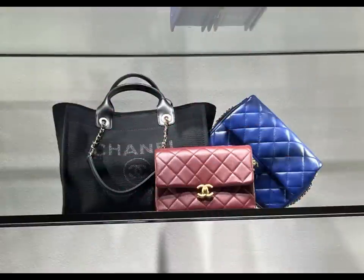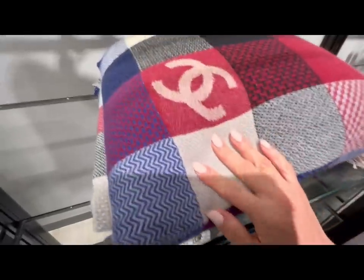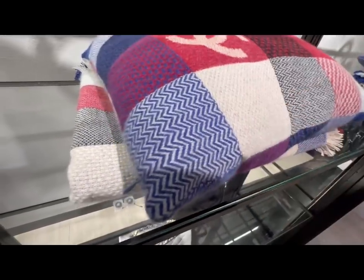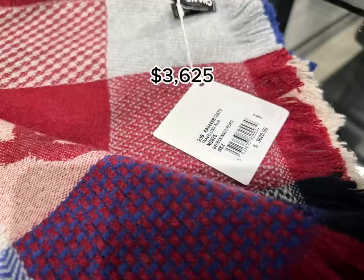This black tote bag is very popular and classic. It is selling for $4,200. This cushion and the blanket are in cashmere. It is very soft. And the blanket is selling for $3,625.